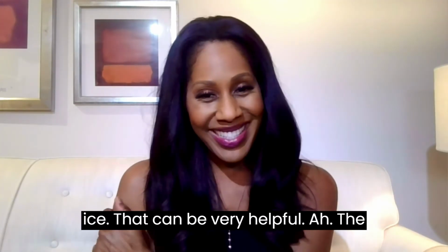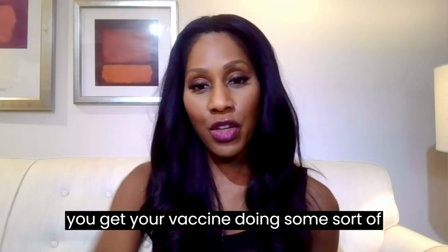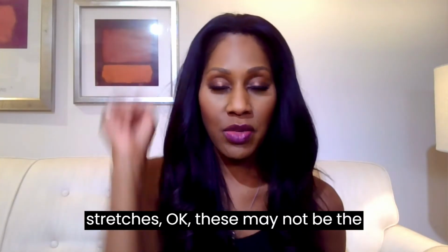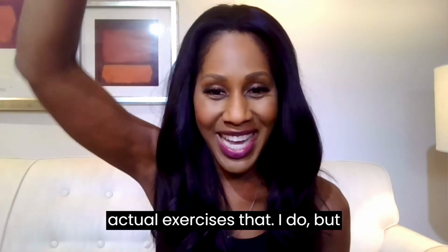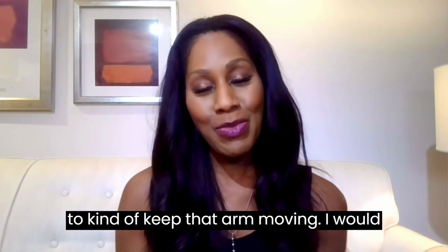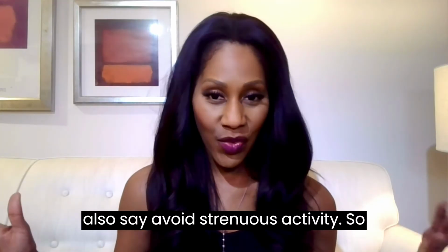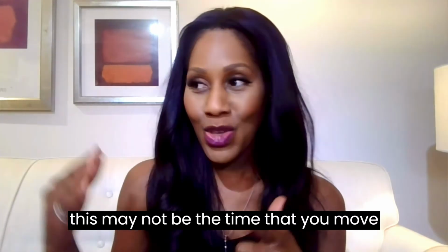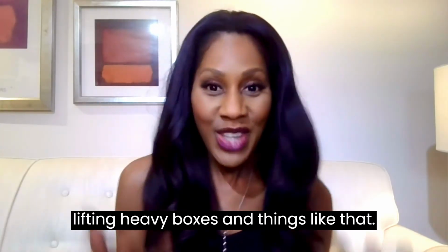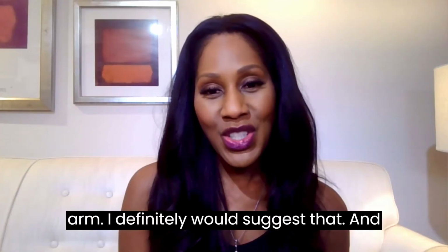Okay, so we talked about ice. That can be very helpful. The next thing is stretches, okay? After you get your vaccine, doing some sort of gentle movements and stretches. These may not be the actual exercises that you do, but stretching can be very, very helpful to keep that arm moving. I would also say avoid strenuous activity. This may not be the time that you move from one house to another, lifting heavy boxes and things like that. You may want to take it easy with your arm. I definitely would suggest that.